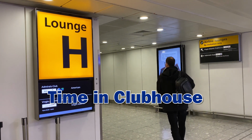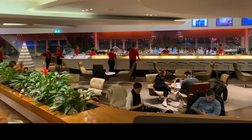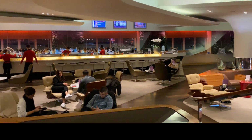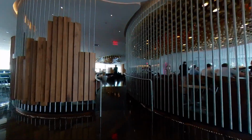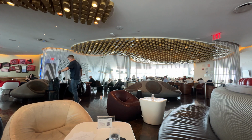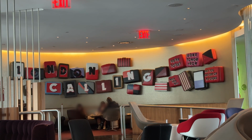Allow plenty of time to relax in the Virgin Atlantic Clubhouse. The Heathrow Clubhouse is one of the best business class lounges around and has won many awards. There are also clubhouses at some of the outposts, including JFK, where the lounge is located directly above most of the departure gates used by Virgin.